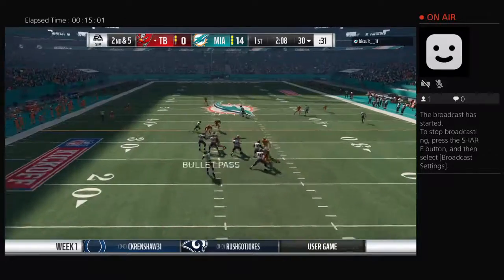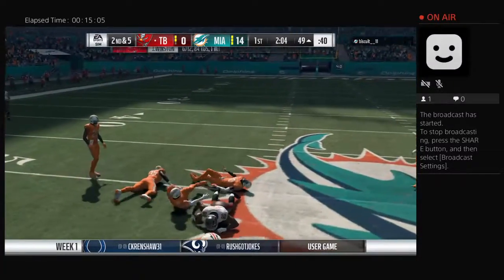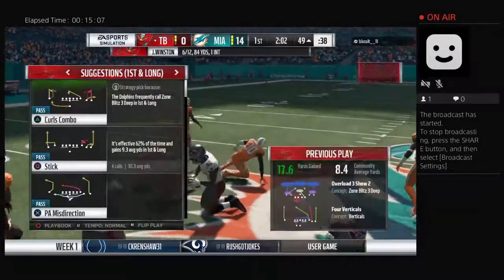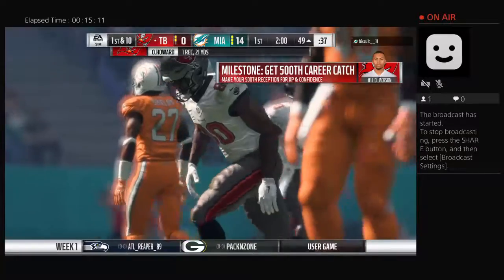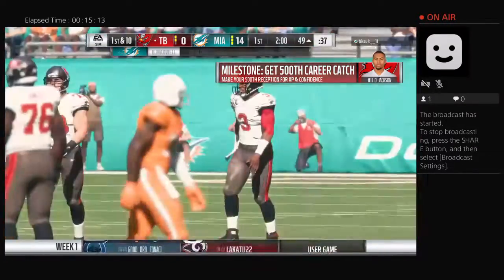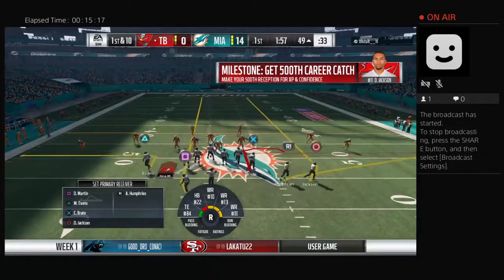Now Winston. He finds the rookie from Alabama, O.J. Howard. And he'll be taken down, but not before he gets into enemy territory. And a nice gain of 21 yards.